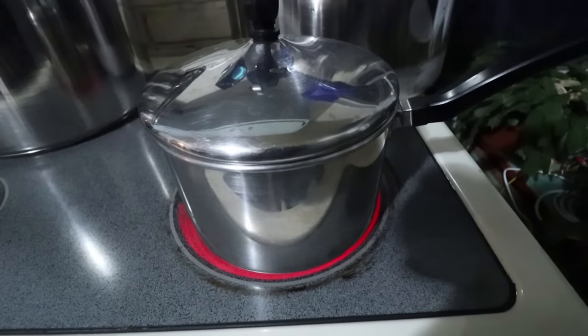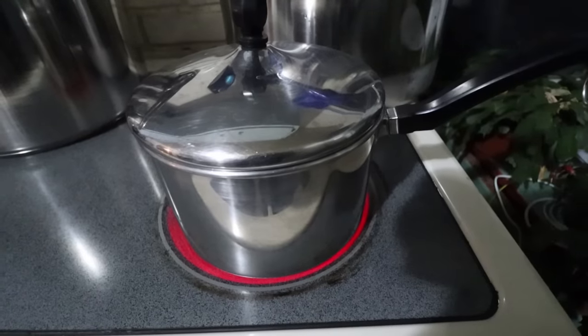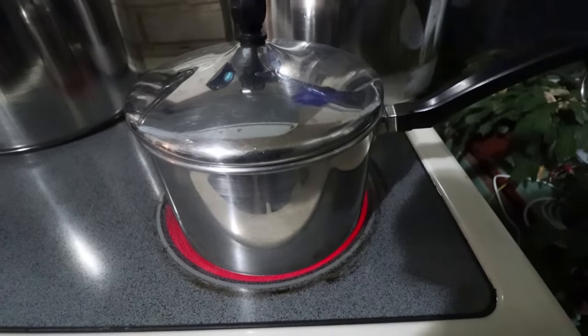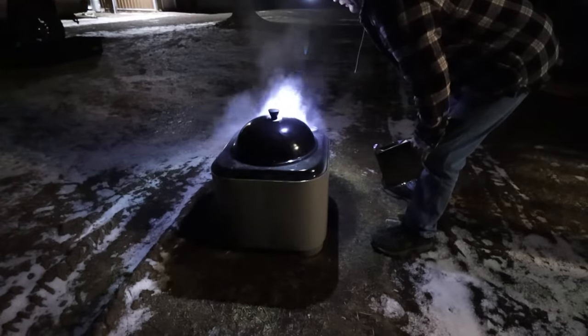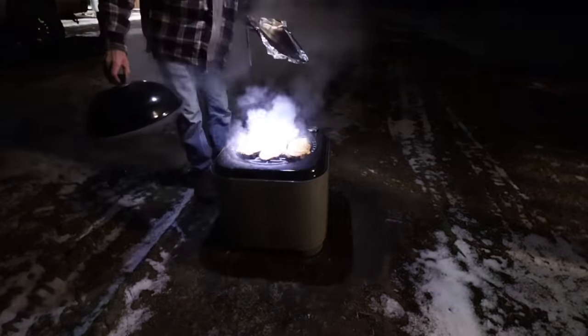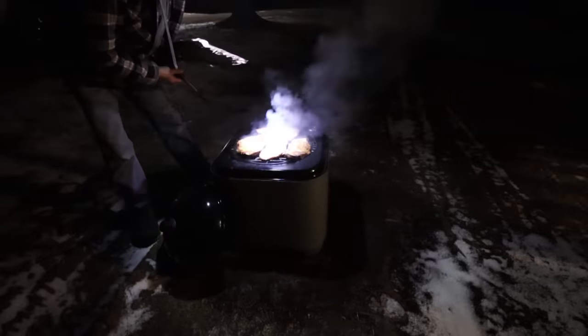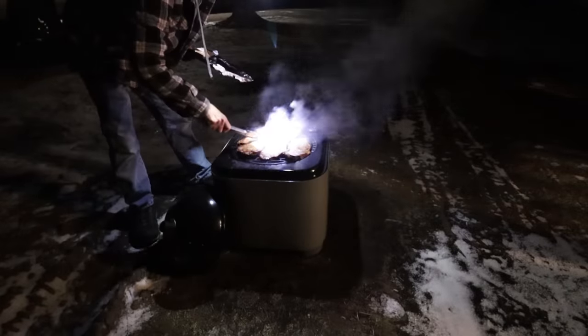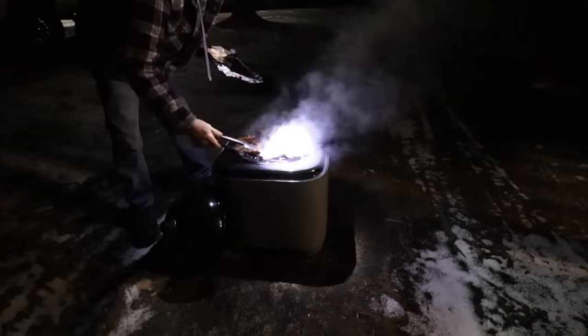I was going to make fried potatoes tonight, but instead I'm just gonna do a thing of macaroni and cheese. It's quicker. And tomorrow I can fry up some potatoes. According to the thermometer, it's 550 degrees in there. Oh man, do they look good. I'm thinking they're done.